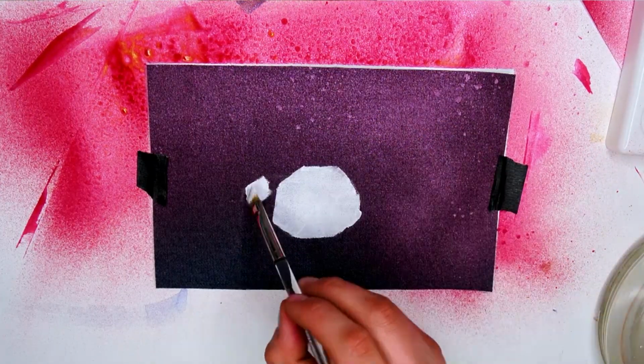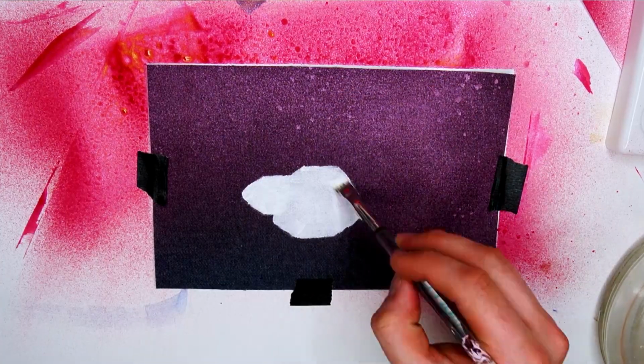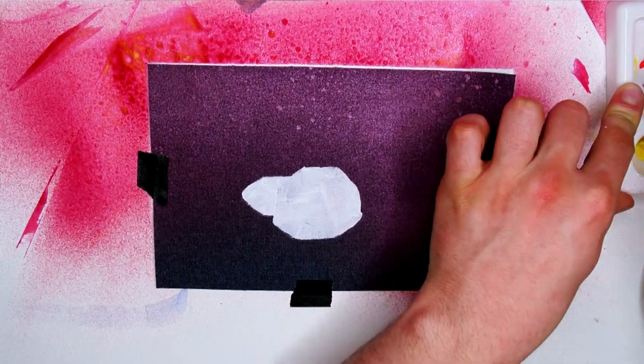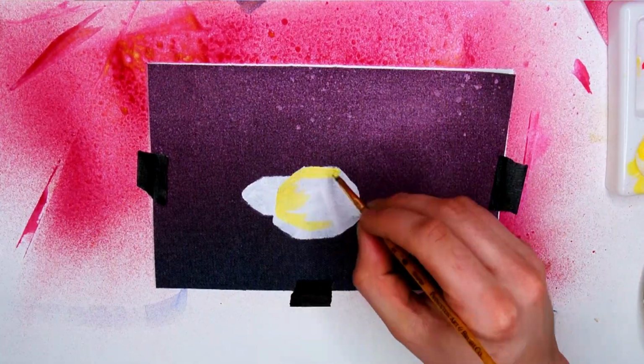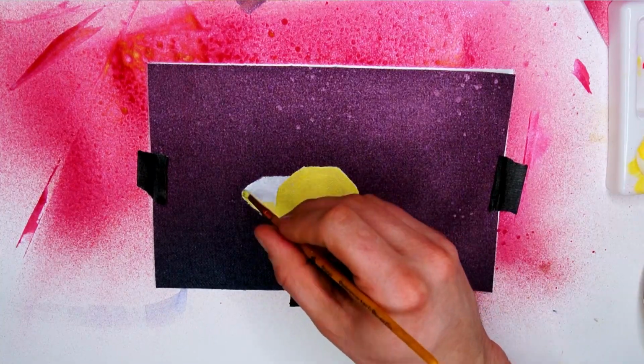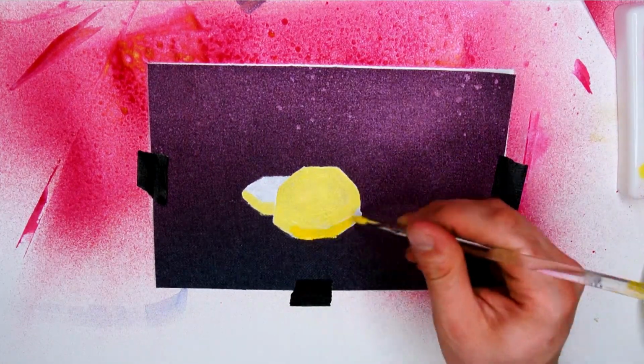So with this piece being treasure for the word, I went and found a fake pirate coin that I got the last time I went down to Florida, and I used that as the reference for this piece. I thought with this piece I would make it just a little bit smaller so I could maybe use it as a patch or something.